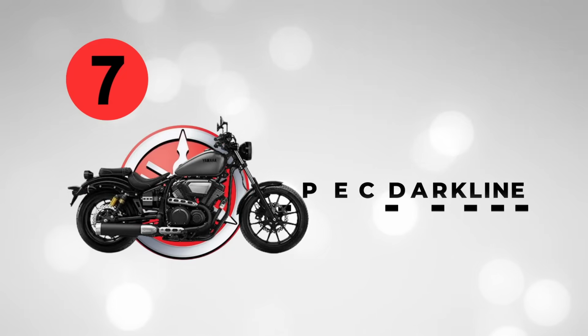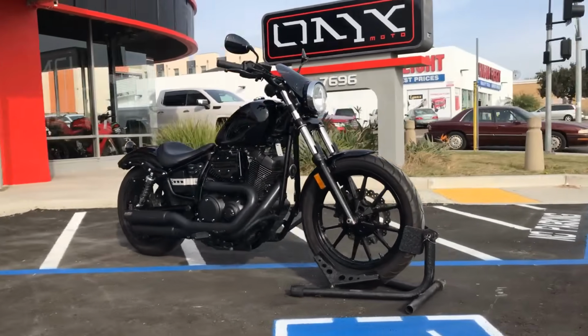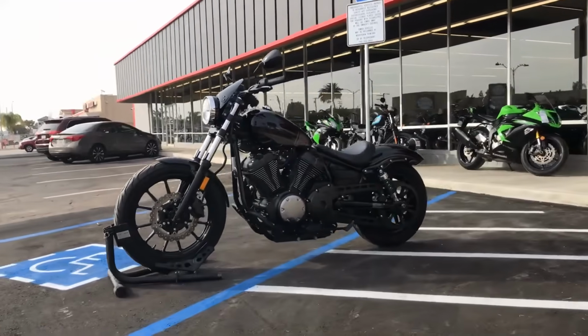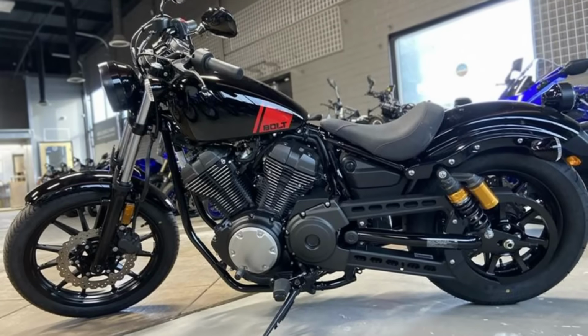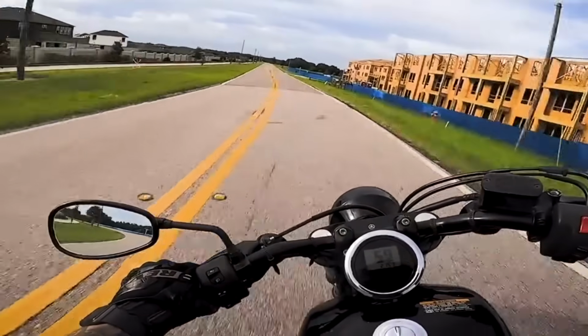Number 7. Yamaha Bolt RSpec Darkline. Nothing about this new cruiser feels recycled. The newest version of Yamaha's long-standing platform finally throws off its budget bike reputation and steps into 2025 with attitude. The Bolt RSpec Darkline is built to look lean, ride low, and growl like a gym-trained street fighter.